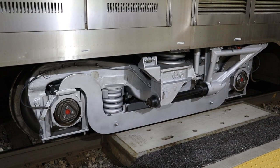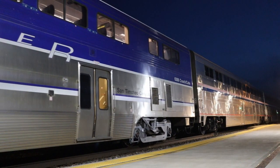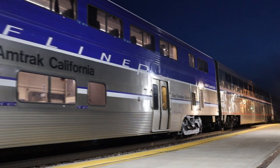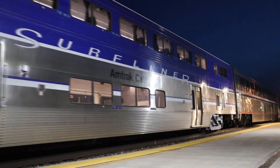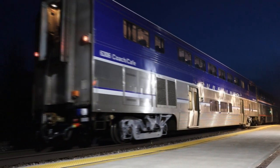Also, it's cool to see a car named for one of my favorite locations to railfan in Southern California, even if the Surfliners don't see service in the canyon. We bid farewell to number 3 and I headed back to my hotel. Stay tuned for part 2 of the video where we pick up the action the next day.